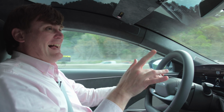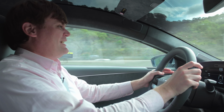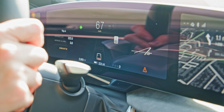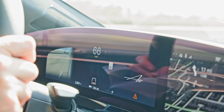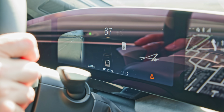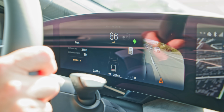Another feature that I like, and it's weird that I'm saying this, but Hyundai also has it, is that when you put the blinkers on, the camera that's stationed onto the side mirrors, it'll show you your blind spot here in the dash. So if I want to get back in the right lane, I put it on. Oh, look at that, there's no one in my way. I can move over, everything's peachy.